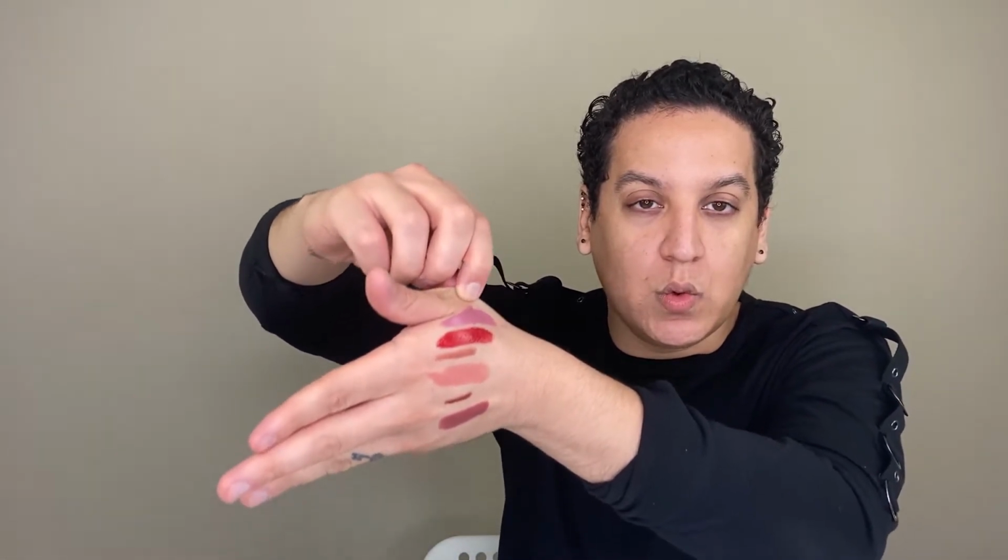Like, when I think of mauve, I don't think that's a mauve. I think that's more of a plum or a berry. This is what I think of with mauve. Like, this is such a dusty, cool pink mauve. So yeah, I don't know about the titles on these colors, but I think this is the mauve, this is the red, this is the nude, this is the plum. You know what I'm saying? Like, that's the color story here, baby.